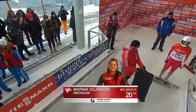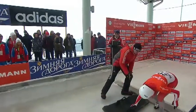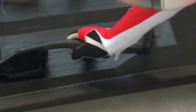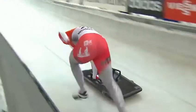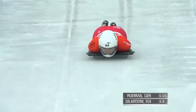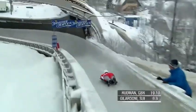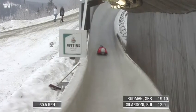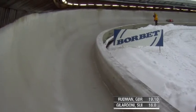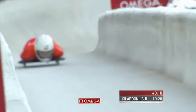Well, this is our 20th slider, Marina Giordoni of Switzerland, former bobsled brakewoman. And after this, the remaining four sliders will have to knock somebody out to get into the second heat. Only the fastest 20 go in heat two. Grunberger, the coach of the Swiss team. Ooh, she's a little kick sideways out of that left-hand groove as the athletes see it. 5.50 start. That just leaves her 800s away from the race leader as she loads onto the sled.